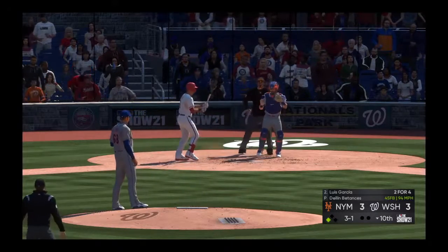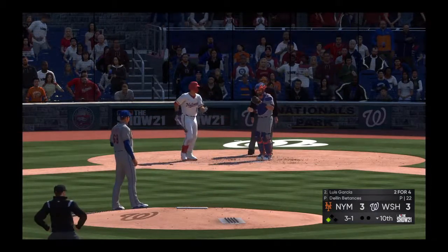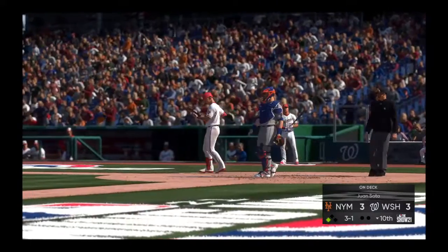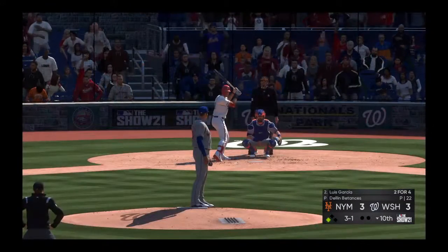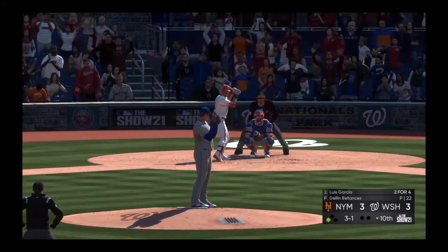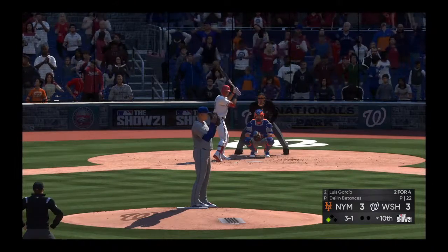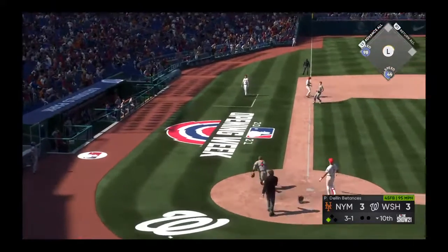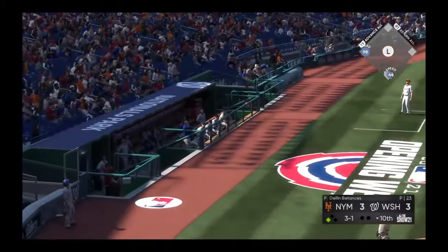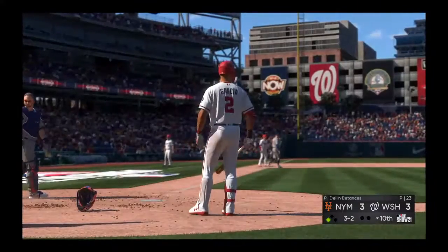Ball 3. Props to the hitter right there for laying off with a guy on third. You want to be aggressive, but you have to get a pitch you can drive. Pitch is popped up. And no one will track it down.